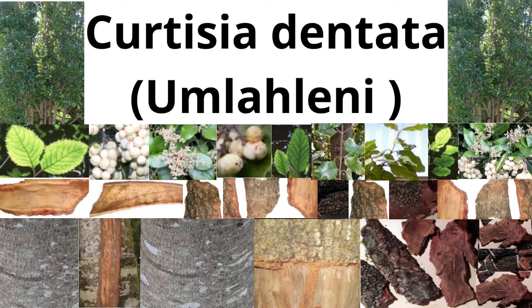Umlahleni is geographically endemic to South Africa, Swaziland, Zimbabwe, and Mozambique. It can be found growing in forests, forest margins, grasslands, and on grassy mountain slopes. In South Africa, umlahleni can be found growing in the forest patches of the Western Cape, the Eastern Cape, KZN, Mpumalanga, and the Limpopo provinces. And as mentioned earlier, in KZN, the trees have been in decline due to the high demand.